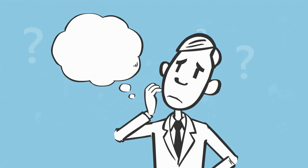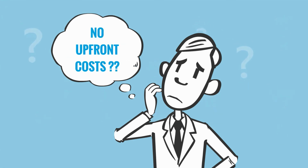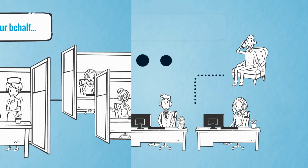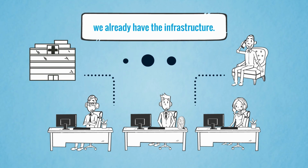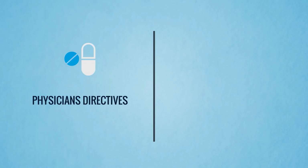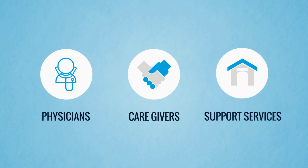But what if you could participate in these programs without the addition of staff or upfront costs? Here's where we can help. Our care coordination teams, nursing, and clinical support staff will perform as an extension of your health center, eliminating the need for additional technology and staff. We'll talk monthly with your eligible patients about adherence to physician directives and medication orders, develop care plans and set goals, and we'll even coordinate care among physicians, caregivers, and support services.